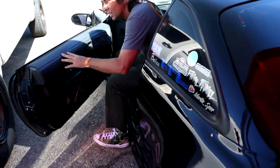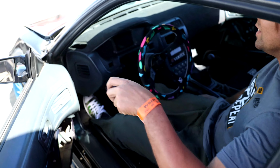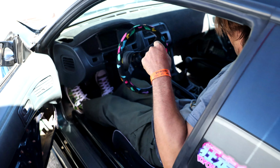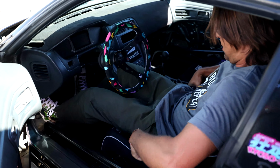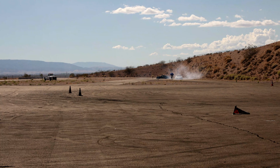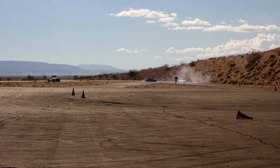Martin got the win in round one, hopping in the car, getting ready for top 8, and see how it goes. Up against Martin in the S14, Eric's going to be that chase driver. Martin to lead first.